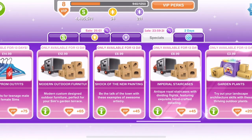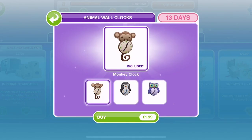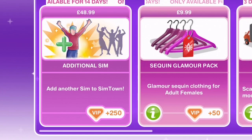And various different things. Ooh, animal wall clock. They look cute. I might have to get them for $1.99. But what I really want to talk to you about is this additional sim at the start. This was announced, as you may or may not know, I'm an EA Game Changer. This was announced to us a while ago, and we all gave our feedback to the team, and I would love to hear your feedback so I can feed it back to the team, because they are definitely interested in what we think about this pack.